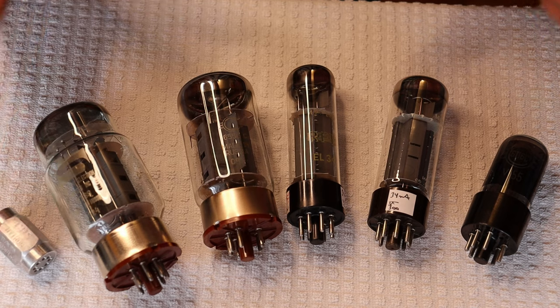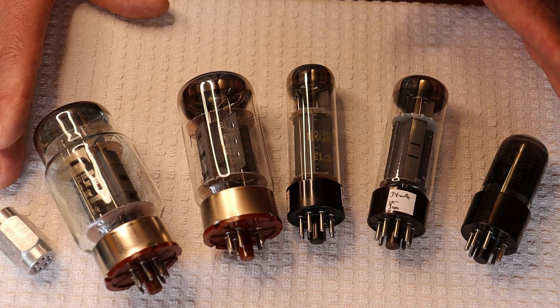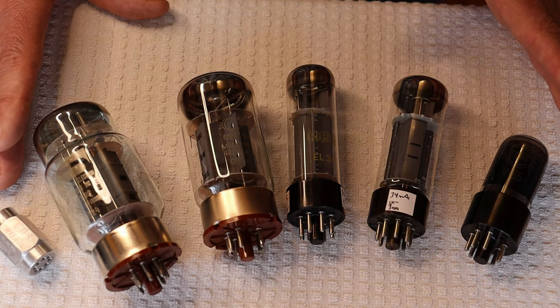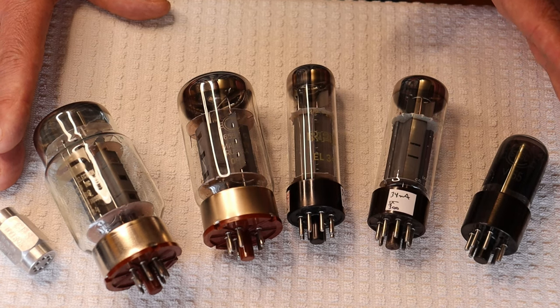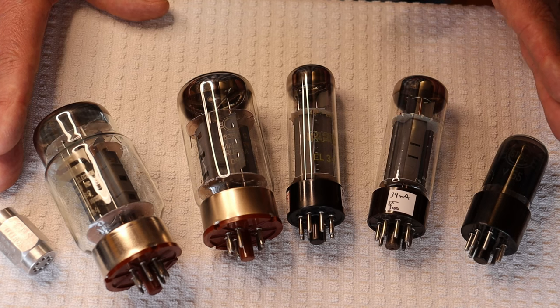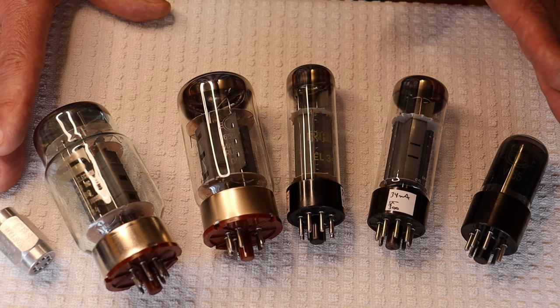And do we have a backdoor to selling damaged tubes, microphonics tubes, used tubes, garbage? Well, no. The garbage is the garbage. Both of us have big garbage cans beside our lab benches, and they fill up with tubes.